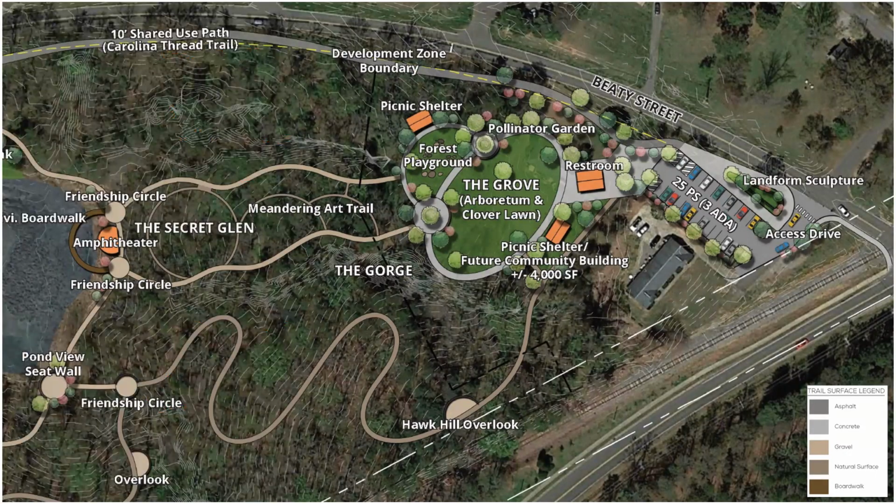The main park entrance remains off Beaty Street, but is shifted closer to the intersection of North Main Street, providing a safer entry and exit for vehicles and pedestrians. While biking and walking to the park is certainly encouraged, more vehicular parking has been added with 25 parking spaces, 3 of which are ADA parking, to accommodate the anticipated high use for this nature-based recreation facility. A landform sculpture greets visitors as they enter the park, beautifying the edge along Beaty Street and providing a unique visual cue, inviting people to visit the space.